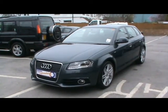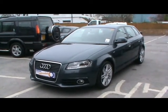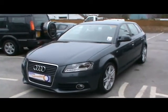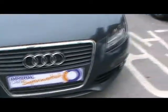Welcome to Imperial Cars. Today we have an Audi A3 2-litre TDI Sportback to show you on a 59 plate. Finished here in metallic grey, we're going to take you around the car so you can get a better idea of the condition and certain features of the vehicle.